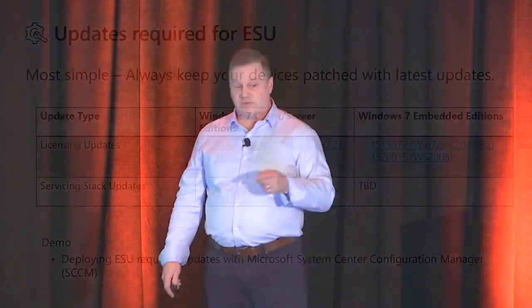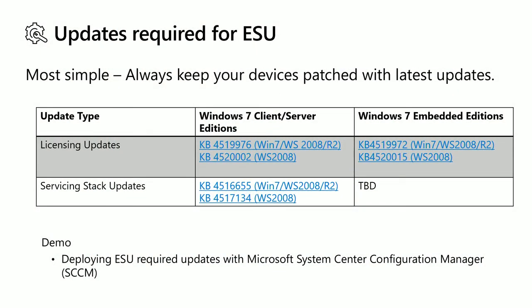So there's 2 required updates you need. You need a servicing stack update, and you need a licensing update, and that licensing update is included in our monthly rollouts. Now, the easiest way to get these updates, just always stay current. And frankly, this is pretty much motherhood and apple pie anyway. If you always stay current, you've always got the latest security fixes, and you're in good shape.